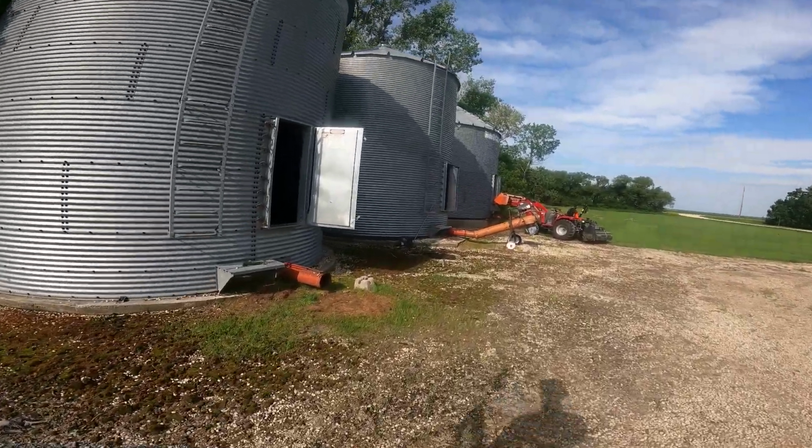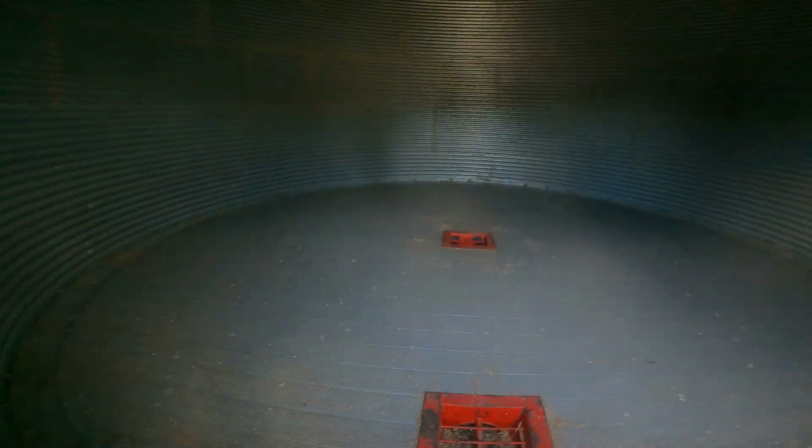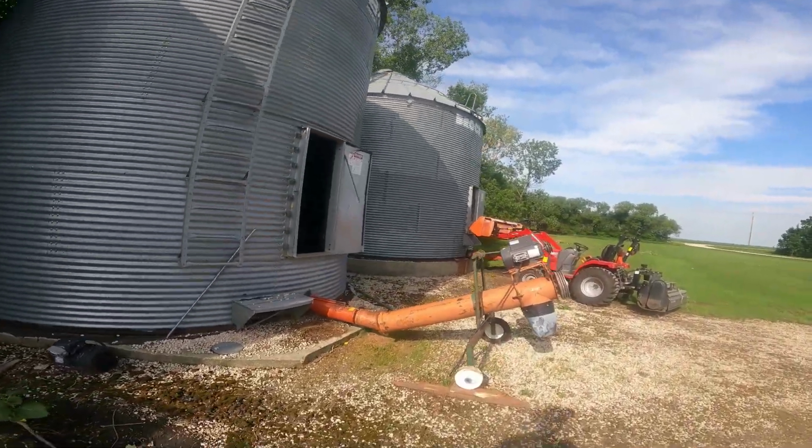Most of the bins aren't too bad. Two of the boys did this one already. It's got a floor in it, so it's clean. So that's one done of 16 of the small ones that we have to do.